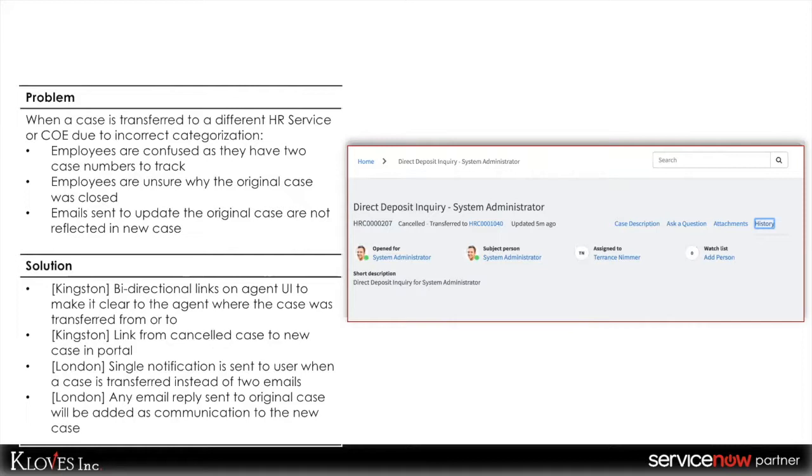And then in London, any replies to the original case, even if it's canceled, will be added as a communication to the new case. And the screenshot in particular shows that there's this history link on the employee portal where they can see the history from the two cases. And it's easy to see that this case has been transferred to the new case.